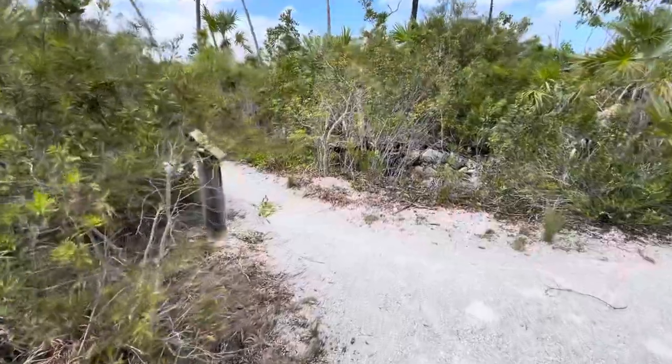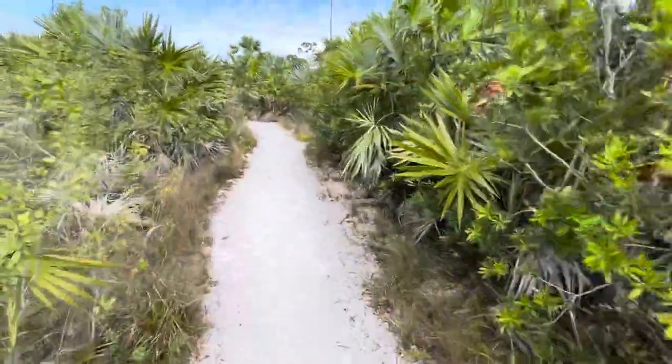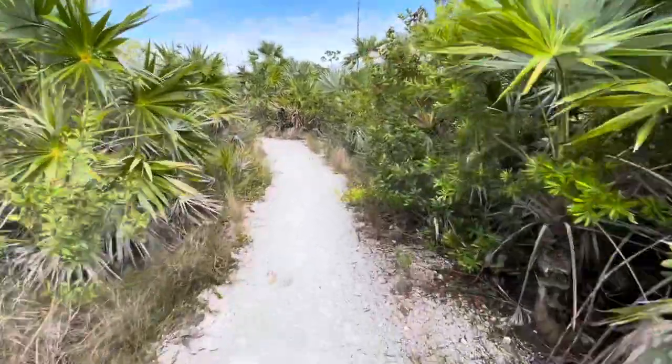We've now completed the loop. I'll return to the parking lot. Close it out. I can see the parking lot now.